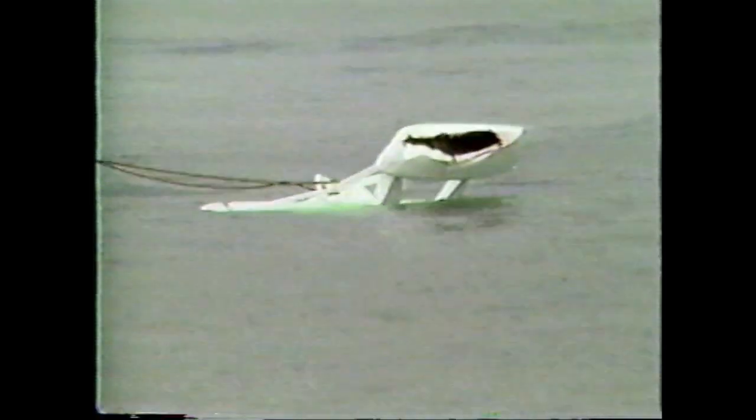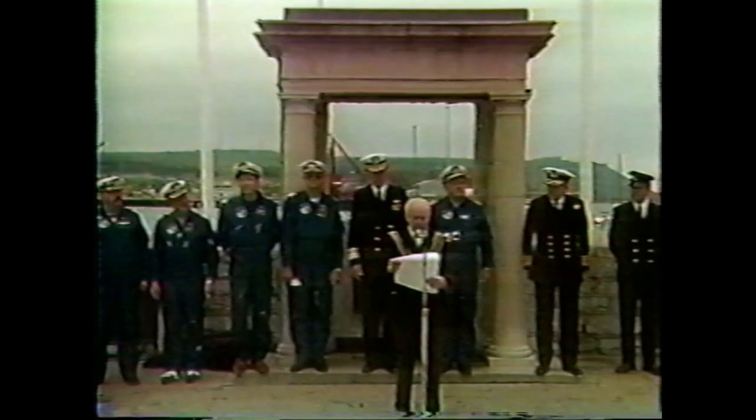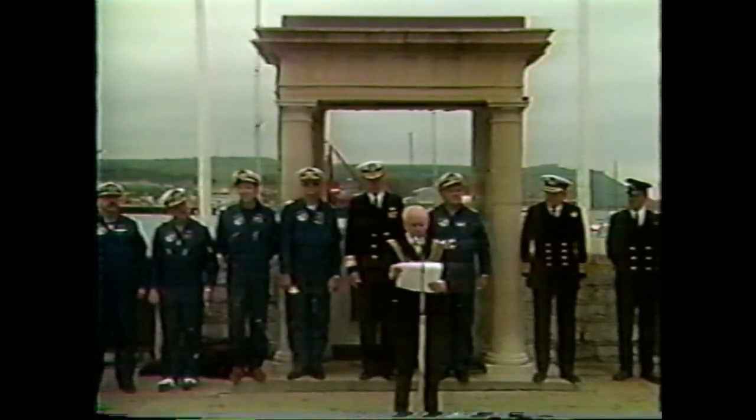Rapid action by Royal Navy and Marine units and the Plymouth Harbor Master keep the effects of the accident to a minimum as Spirit settles in only 5 feet of water. Four months later, she will be airworthy and return to America. With Spirit slightly dampened by the mishap, the NC-4 crew is greeted by the Lord Mayor of Plymouth.